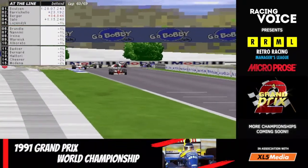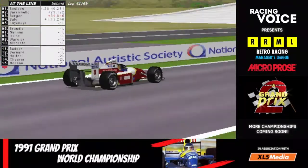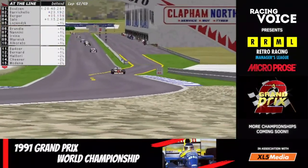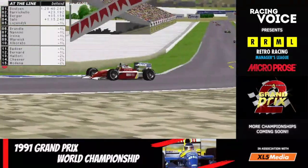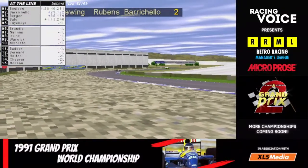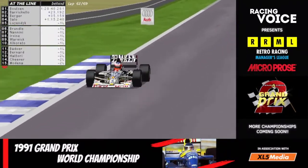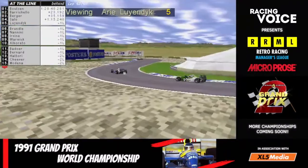So as Thierry Boutsen comes out of the final turn and down the straight, there are 8 laps to go in the Spanish Grand Prix. And I think Nannini is going to try and have a go at Martin Brundle before too long. There's Rubens Barrichello, second in the Tyrrell. So impressive, Rubens Barrichello. Surely the next Brazilian to become a world champion.